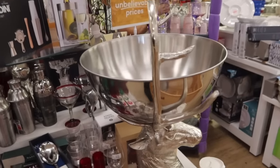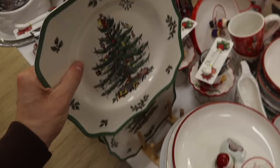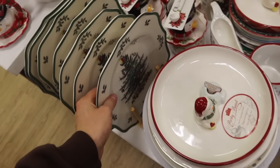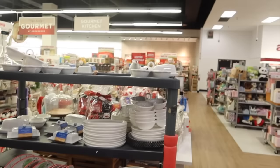Oh my god. These plates are cute. So cute. I like this. This is also really cute. Mm-hmm. It looks so awesome. Oh, triple bowl right there. Where?